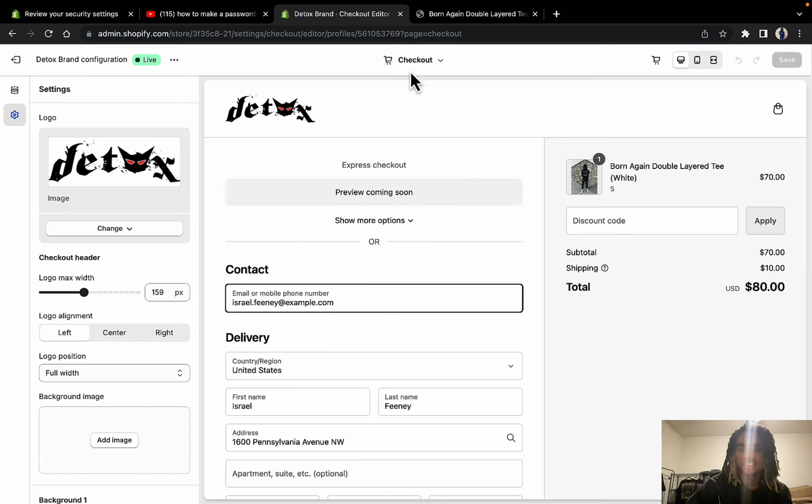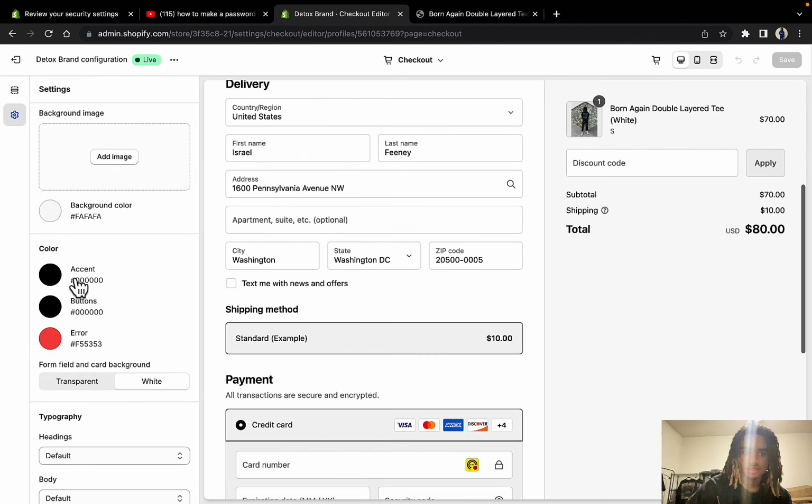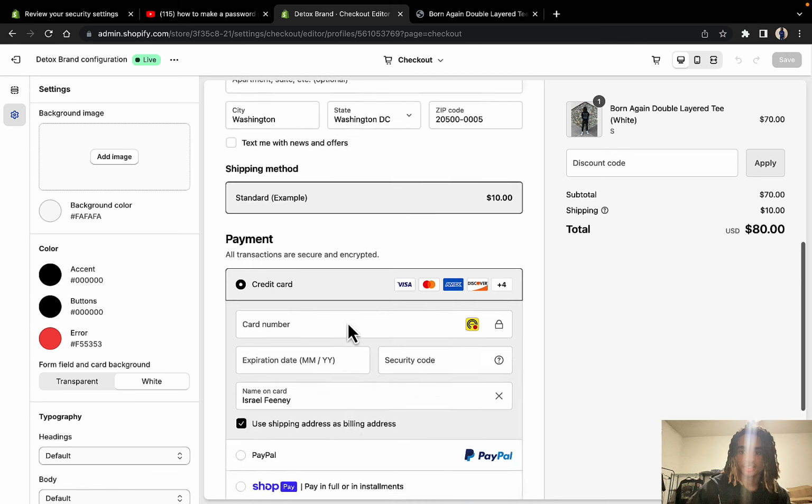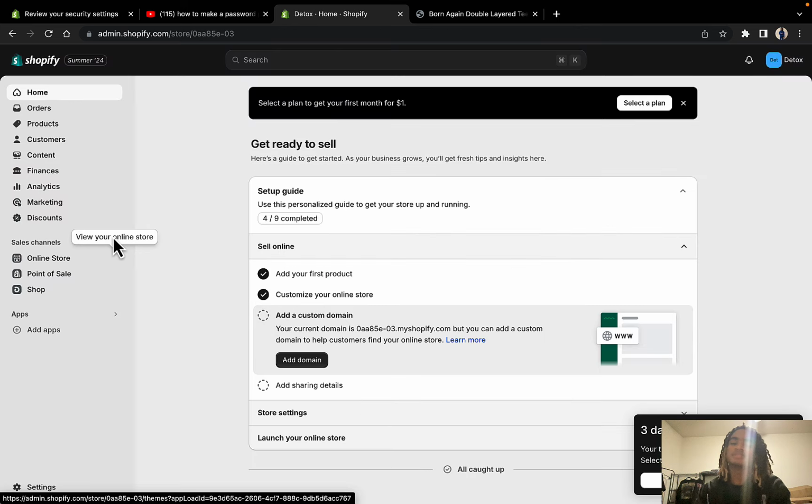All right, so once you at checkout, all you gotta do is upload your logo right here if you have one, and then change the colors. So you're gonna make the accent black, buttons black, and then error red. And that's pretty much it for the checkout. That part is optional, so like I said, if you don't have the plan yet, it's all good. You can do it later on.